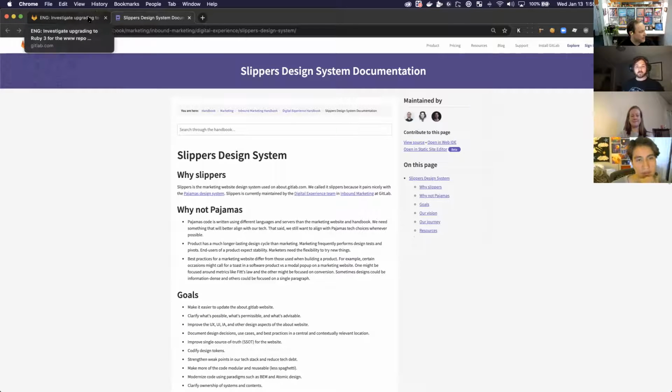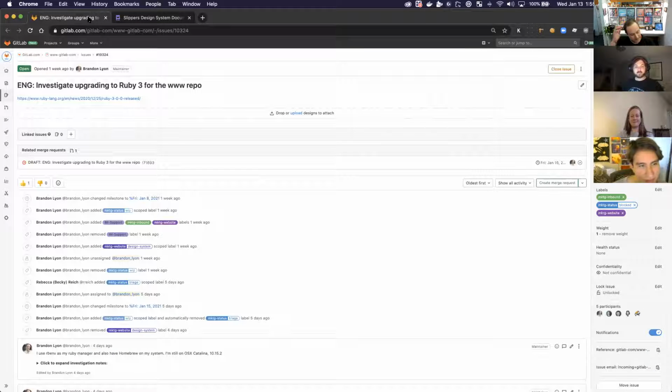And then the other thing is unrelated, but the performance improvements that can be gotten on the www repo for about.gitlab. I investigated, could we upgrade to Ruby 3? It was released over the December holiday break. And so I investigated, could we upgrade? Would there be performance improvements? Short answer, yes for us on the marketing side of things.